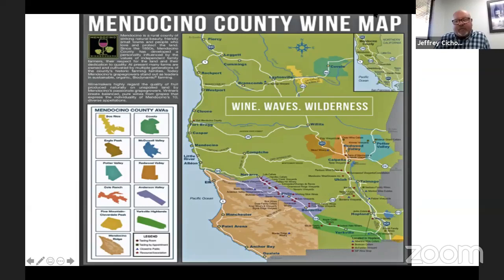But we have very warm days in the summertime and very cool nights, and that ocean really moderates our temperature. So it's really important to grow quality grapes in an area that's really conducive to it. And this is Mendocino County. It certainly is. It's been our home from the beginning.